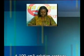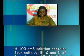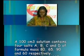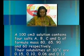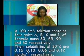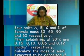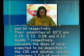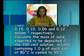Problem of the day. A 100 centimeter cube solution contains 4 salts, A, B, C, and D, of formula mass 80, 65, 90, and 60 respectively. Their solubilities at 30 degrees Celsius are 0.15, 0.10, 0.06, and 0.12 mole per decimeter cubed, respectively. Calculate the mass of solid expected to be deposited if the 100 centimeter cube solution, initially containing 1.0 grams of each salt at 80 degrees Celsius, is cooled to 30 degrees Celsius. Good luck, contestants. You may begin.